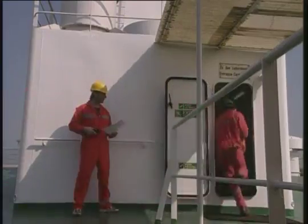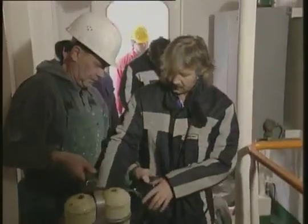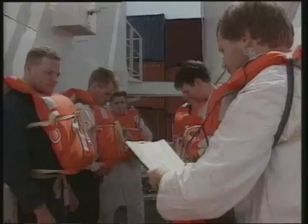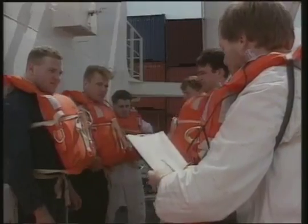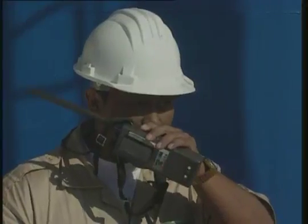Fire is one of the greatest hazards at sea. Prompt action by a well-trained crew could make the difference between saving the vessel or losing her altogether. Coordinating the firefighting teams relies on command and control. This film concentrates on setting up the emergency organization and the command and control at the point of the fire emergency.